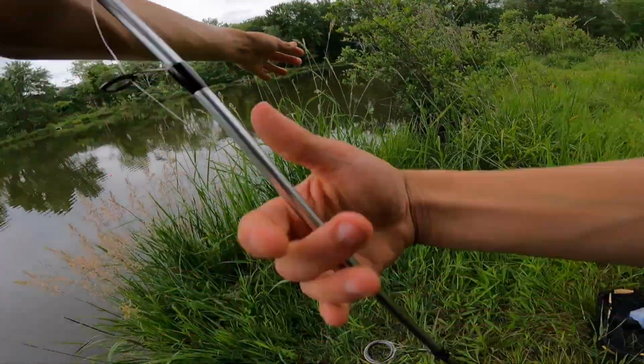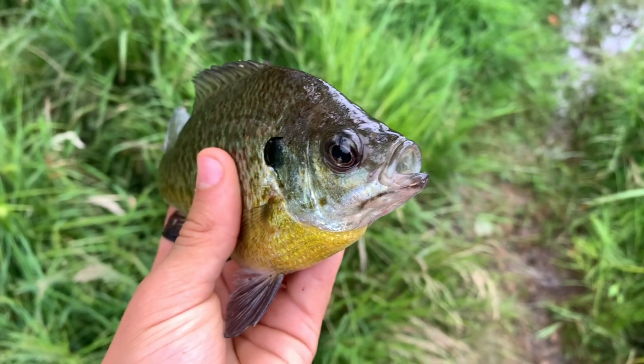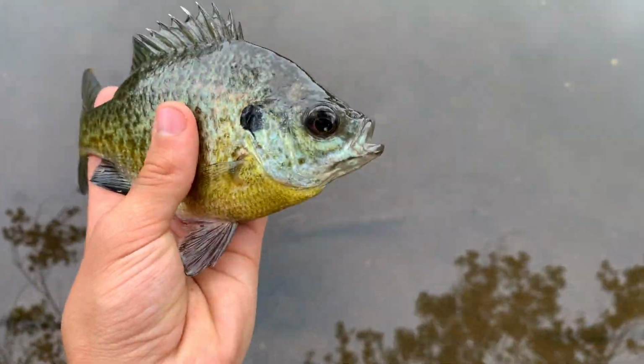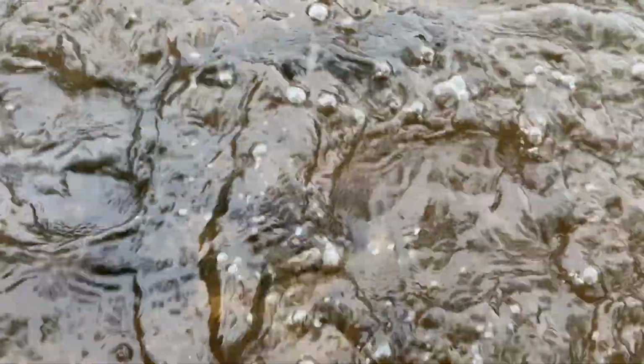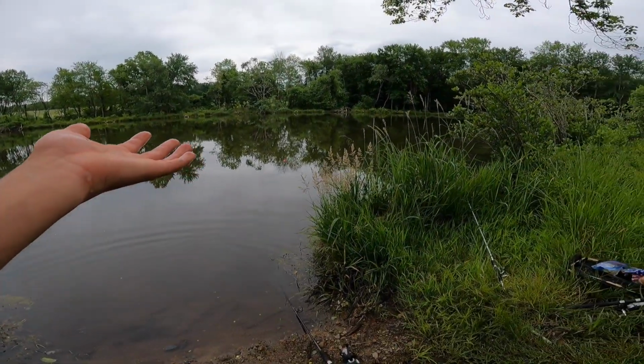Not the target species. But a really nice looking fish. Let's get him back. All right, guys. Well, again, not the target species, but a cool little fish. There he goes. That was pretty sick. I mean, that's not the target species.